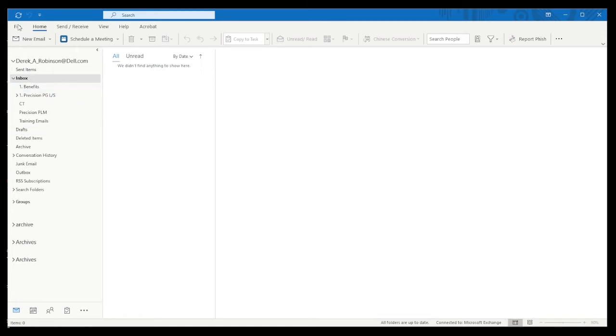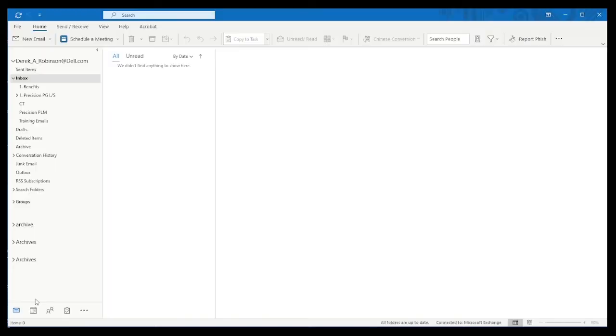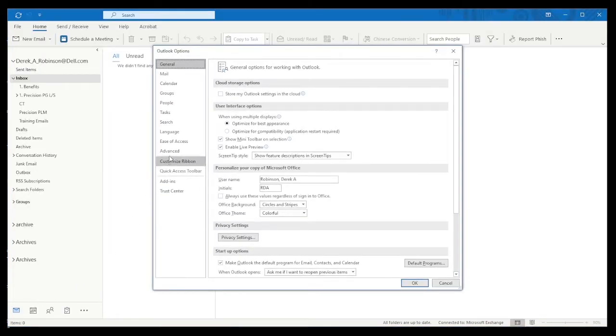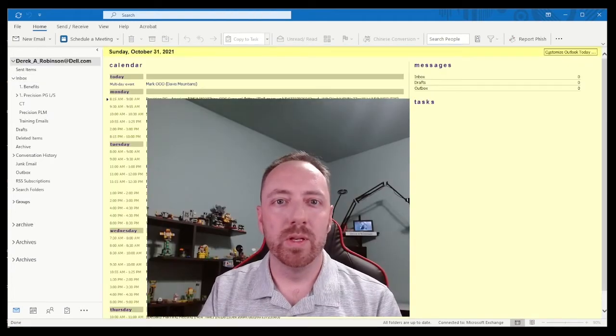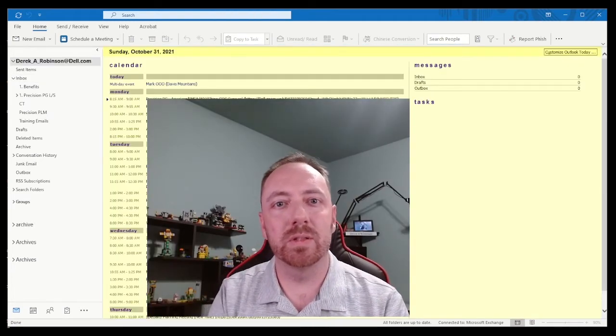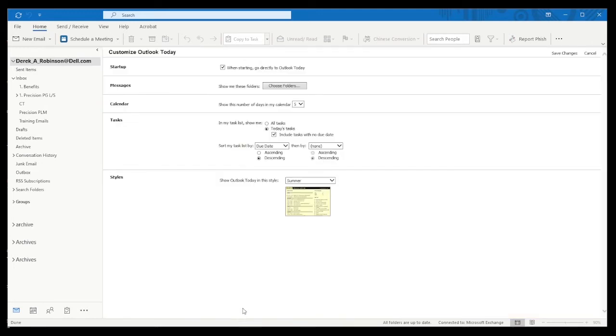To do so, you can either go to the Backstage, jump down here to Options, and go to Advanced. Right here on Outlook Start and Exit, you can have Outlook Start in Outlook Today. Now, another way to do it is to click on Customize Outlook Today up there in the top corner. Doing so will take you to this settings screen where you can check the box that says Go Directly to Outlook Today. You can choose which folders to display in that top right corner.